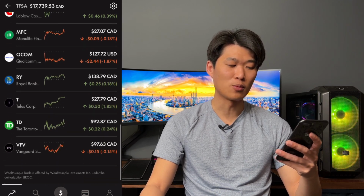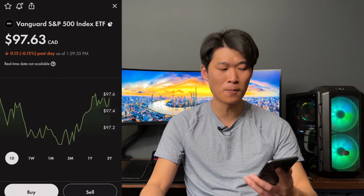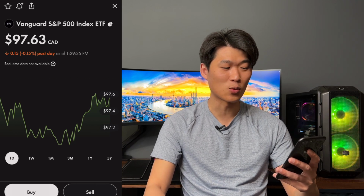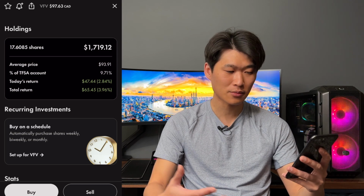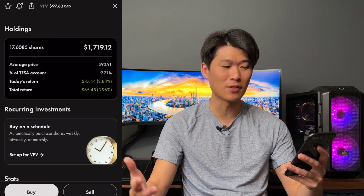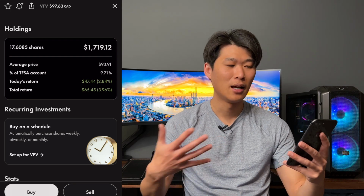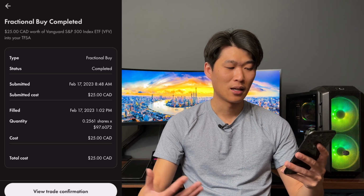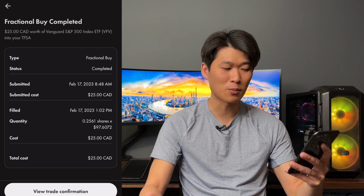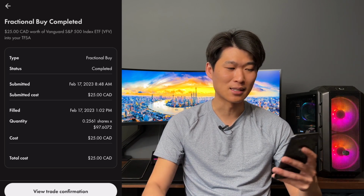And every single week when we do make a purchase in a full stock or a few positions, we do throw in a fractional buy of $25 into the Vanguard S&P 500 ETF. Ticker symbol for that one is VFV.TO. Closed out at $97.63, down 15 cents on the day. This is our total position value of this one. Holds about 9.71% of the portfolio. So we buy this one every single week fractionally at $25. And you can see here we received 0.2561 of a share at the price of $97 and roughly 60 cents.